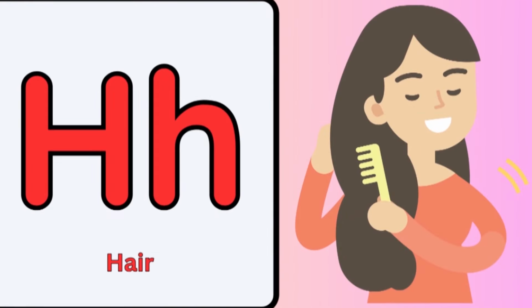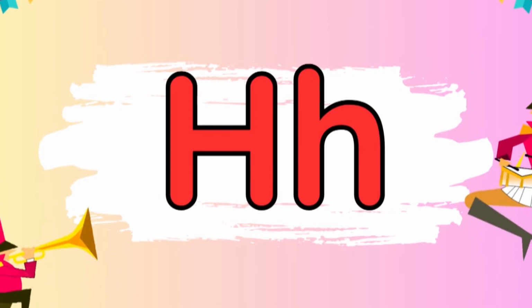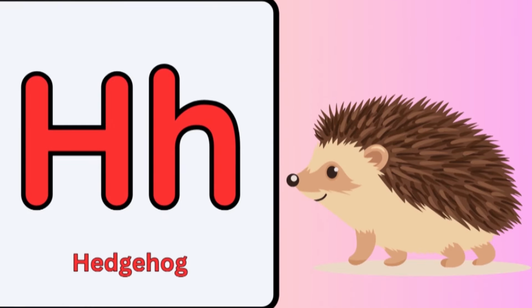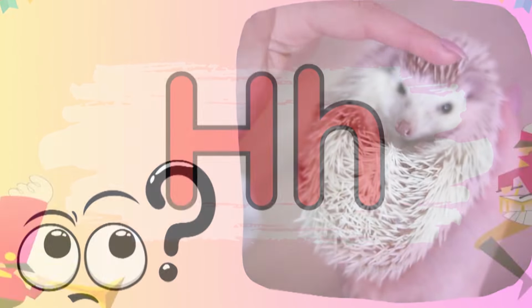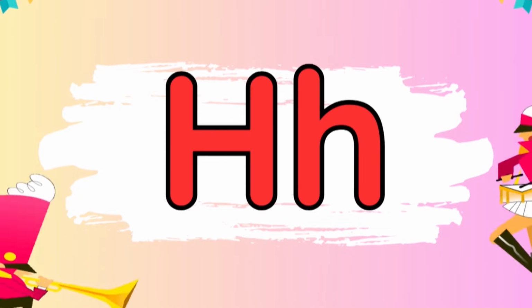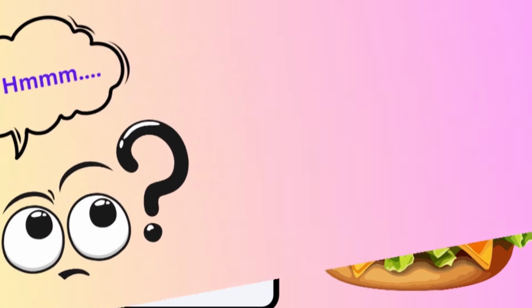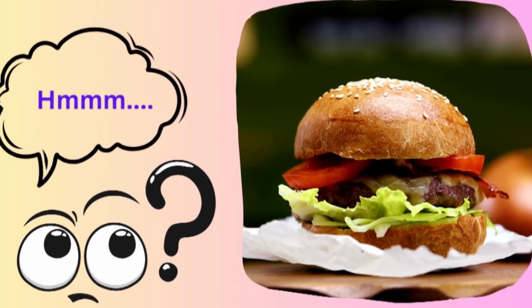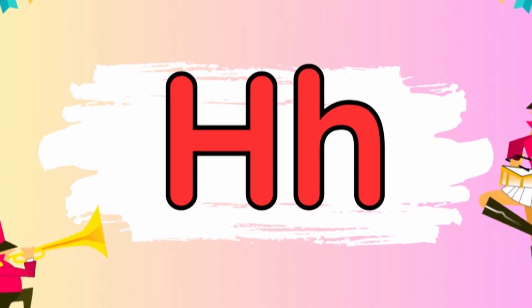H is for hair. Hair starts with letter H. That's right. H is for hedgehog. Hedgehog starts with letter H. That's right. H is for hamburger. Hamburger starts with letter H. Very good.